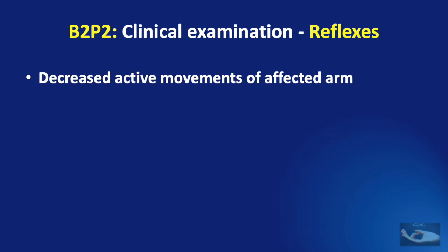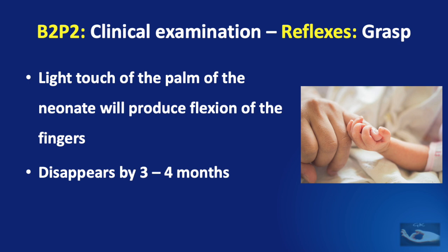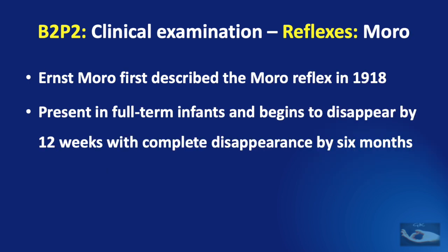When there are decreased active movements of the affected arm, we need to test 2 important reflexes: the grasp reflex and the Moro reflex. A light touch of the palm of the neonate will produce flexion of the fingers. This is the grasp reflex and it disappears by 3 to 4 months. The Moro reflex was first described by Ernst Moro in 1918. It is present in full-term infants and begins to disappear by 12 weeks with complete disappearance by 6 months.